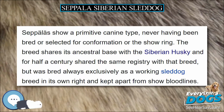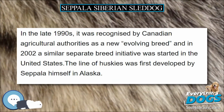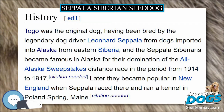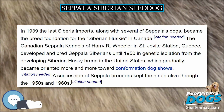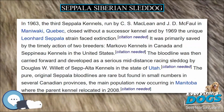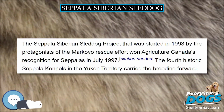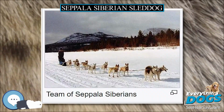Temperament. The defining characteristics of the breed are its natural, primitive appearance, its highly developed work ethic, and its affectionate, cooperative, and highly bonded nature. They tend to be more trainable than other sled dogs and to be more highly bonded to their owners. The Seppala Siberian Sleddog disposition is active, merry, and often quite inquisitive, although sometimes showing great reserve with strangers.